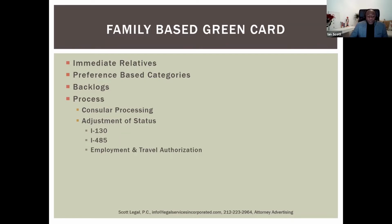But the one option is that you file paperwork in the United States to do what's called an adjustment of status. And we're going to go over that in a lot more detail when we talk about some of the other employment-based petitions. So we'll leave that for now. And similarly, the other option that you have when you're filing a family-based petition is to file a petition at a consulate for the green card.